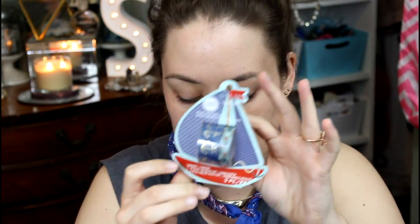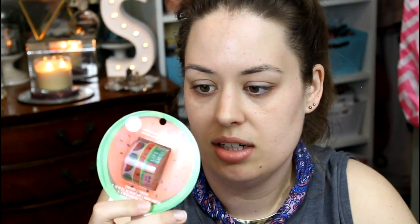Also at Michael's were these really cute ones. It comes with either 2 or 3 washi tapes inside. Original price $4.99, but it was like half off, or it was like $2, I forget. So either $2.50 or $2. So I got the nautical themed one, and a watermelon themed one, which is going to be perfect for summer. And this one comes with 3. It does have some words on one of them, but it was too cute. I love the watermelon. I love watermelon stuff.